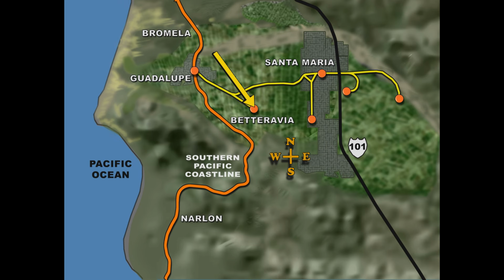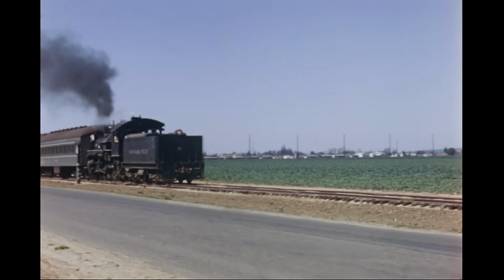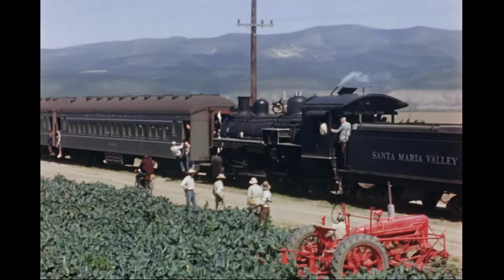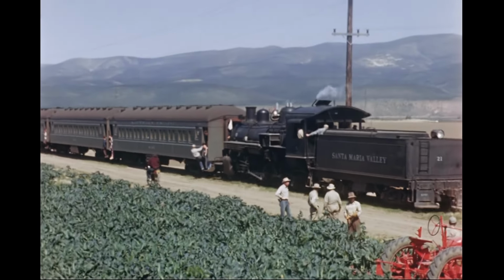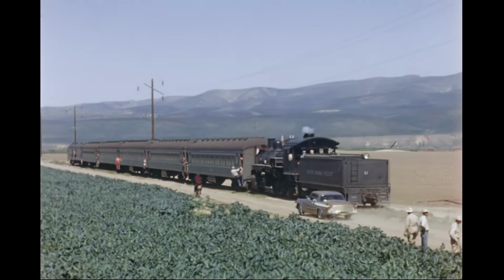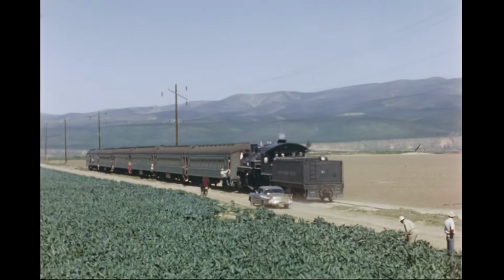Betteravia was the location of a large sugar beet processing plant until the 1990s. Here's the location of the town of Santa Maria. You are going to see lots of green, leafy produce grown in these scenes, as well as support structures to this agricultural area. A Studebaker Golden Hawk automobile rolls by to add to the scene.